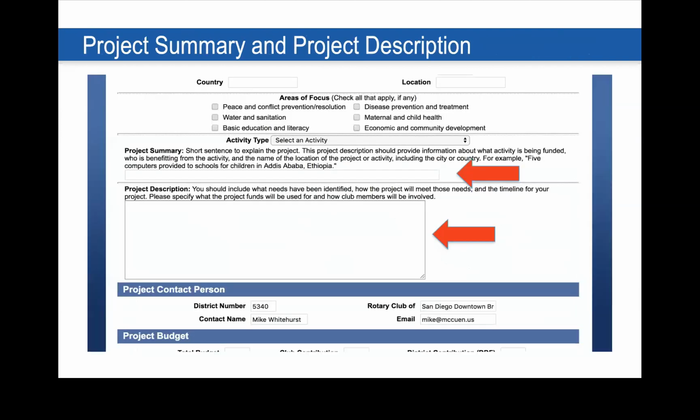In the project summary box, you'll want to provide a brief description of the project. There's information here about what's expected. Keep this very concise. And then finally, in the project description box, there's information here about what's requested. These are going to be the primary things that end up in the final report. So you can elaborate here on your project description.